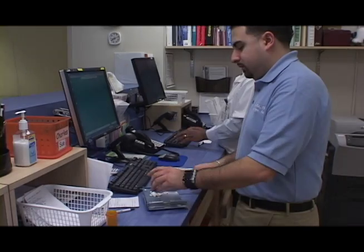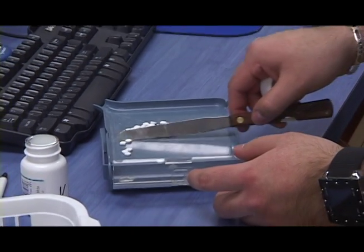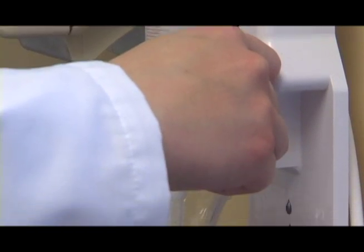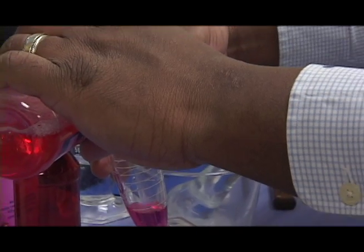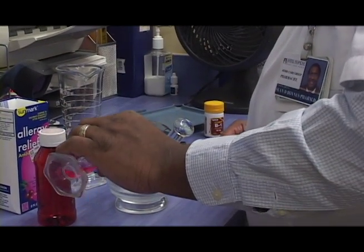The technician prepares the prescription for pharmacist review. Medications that are not commercially available, such as compounds, are prepared by the pharmacist. Compounds frequently involve the mixing of two or more medications. Because of the precision needed in compounding medications, they may require additional time to prepare.